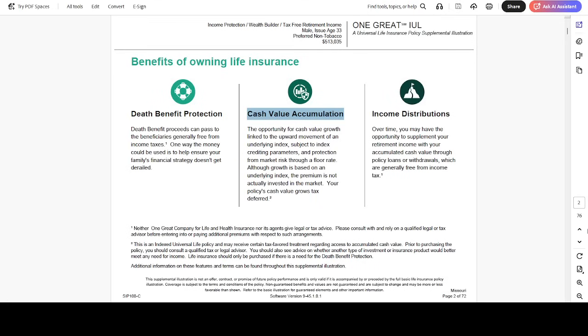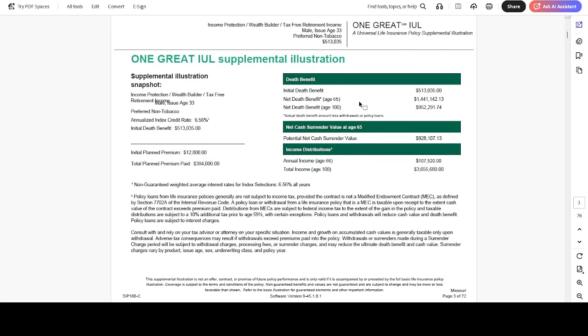513,035 in death benefit, and net death benefit is 1,441,142.13 at age 65. At age 100, the net death benefit is 952,291.74. Now this policy is increasing, and then it goes to level. On the 33-year-old, this policy goes from increasing to level at age 66, and you get $107,520 income distributions on the same 12,000.